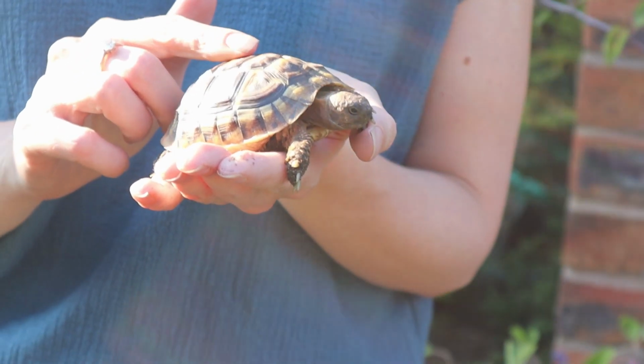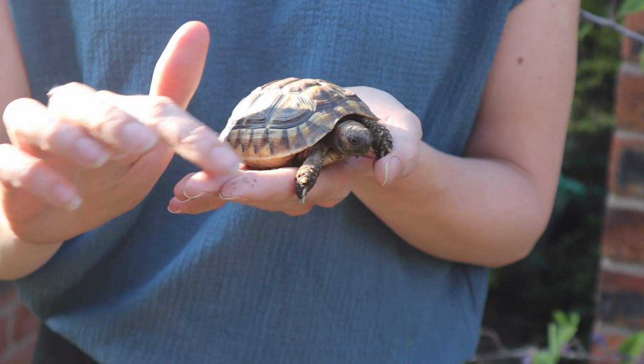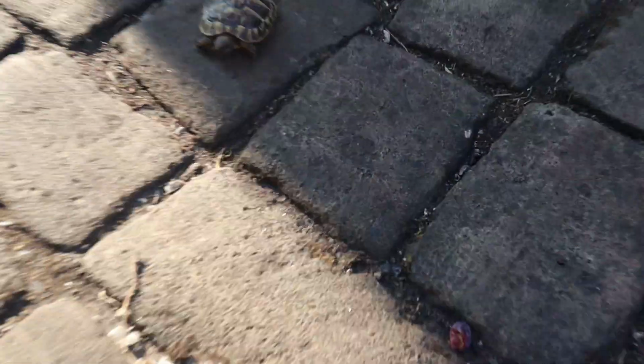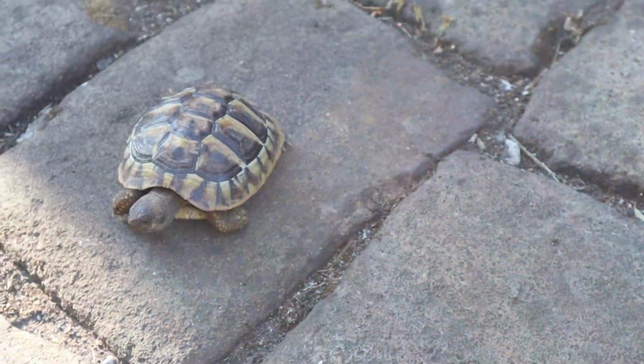I got into the habit of coming out, finding a piece of dandelion or something to feed him, but then coming out and seeing that the council had sprayed weed killer. It's a bit of a worry because I don't want my tortoise eating that. It would obviously be quite harmful for him.